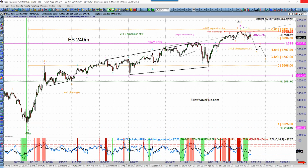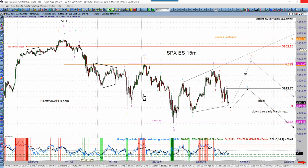And when you look at the internal wave counts, and I didn't really mention this to him on the chat, I didn't want to get too wordy there, but I can see 5 waves down after a terminal pattern. I can see 5 waves down in every one of these indices, and then followed by probably corrective stuff. So I think that 20-week cycle trough is still ahead of us. I think it'll occur sometime in the first half of March.